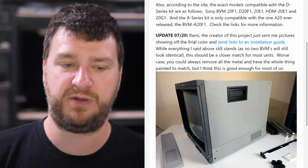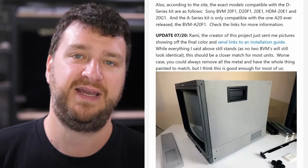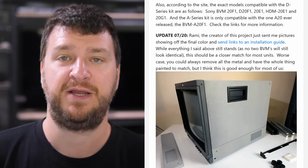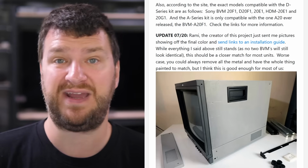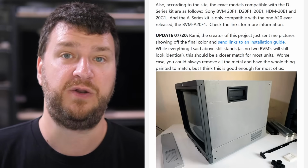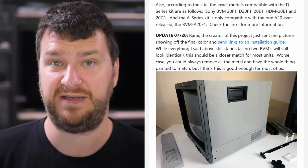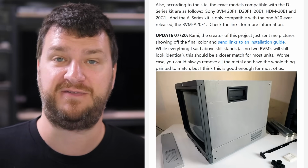But also, I talked about other monitors. And there are two major issues with making kits for different types of displays. First is that sometimes you can't get these kits at all. So in order to even make a homebrew version, somebody would have to donate an existing kit, which is very expensive and hard to find.